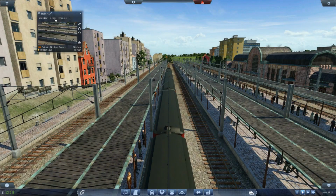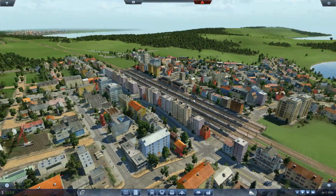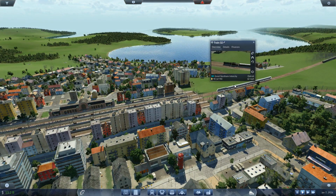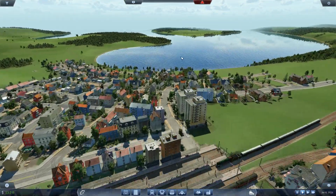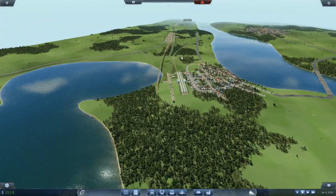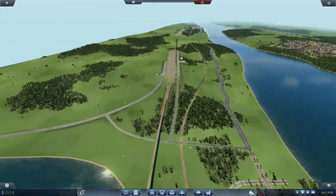There we go. Its power rating is still mediocre. There we go. So it should get up to decent speed. What is this? Great Northern Intercity, looking good. So we've got another freight train. We don't have something that's blisteringly fast. That's okay, I don't mind.